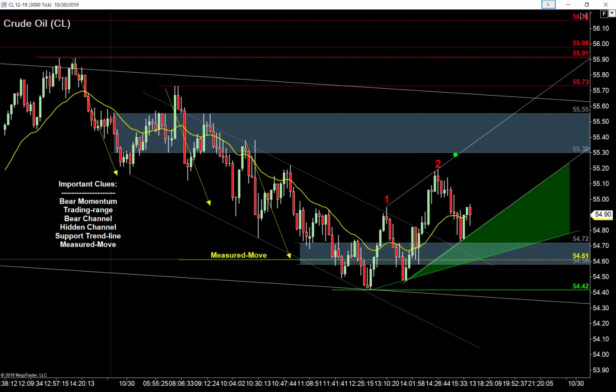Another one would be we go down. We finish this move down to retest that low. We're bearish, but we're at major support. We now look for a crown reversal. One try for the bears, two tries for the bears, trap low.